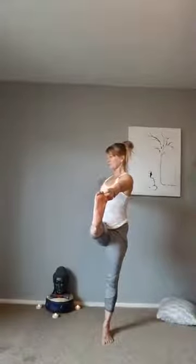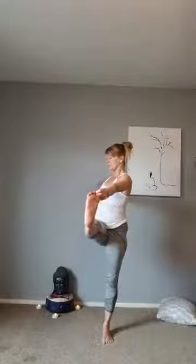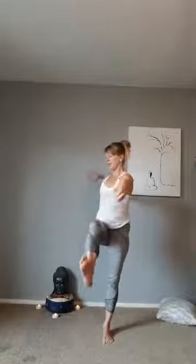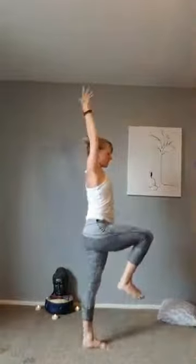Two more breaths, stay with it. One more breath. And then return to the beginning, bend the left knee, reach the arms up, restabilize right leg. Take an inhale here. As you exhale, warrior three.